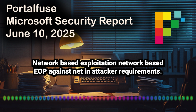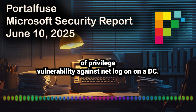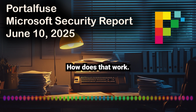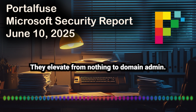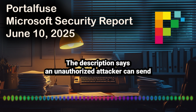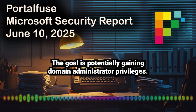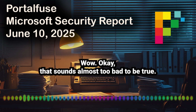Okay, attacker requirements. This is the scary part. Unauthorized attacker. Unauthorized for an elevation of privilege vulnerability against Netlogon on a DC. How does that work? They elevate from nothing to domain admin. That seems to be the implication. The description says an unauthorized attacker can send specially crafted authentication requests to a domain controller. The goal is potentially gaining domain administrator privileges. Wow. Okay.